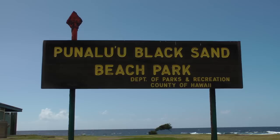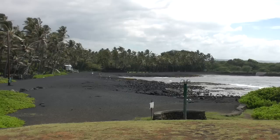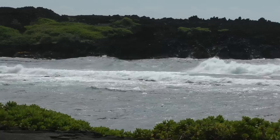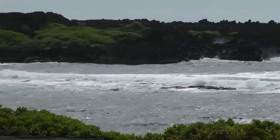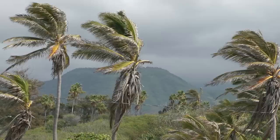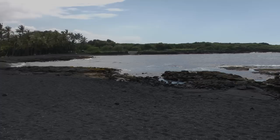Punalu'u Black Sand Beach is one of the most famous black sand beaches in Hawaii. Because of the constant volcanic activity, there are many different colors of sand, white, green, but mostly dark black. The beach is located on the southeastern coast of the Big Island. Never having been to a black sand beach before, it was an incredible sight.